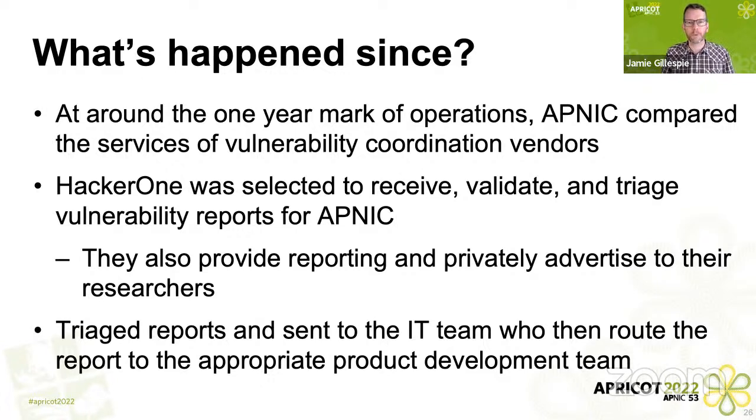HackerOne was selected for APNIC to receive, validate, and triage the reports. And they also provide some reporting, and they can privately advertise to their pool of security researchers so that it's still small and not overly advertised. Again, we don't want to flood our internal security, IT, and developer teams. And also since then, the triage reports sent to the IT teams are then being routed to the internal product teams. So we've got some better routing, better handling of the vulnerability reports.